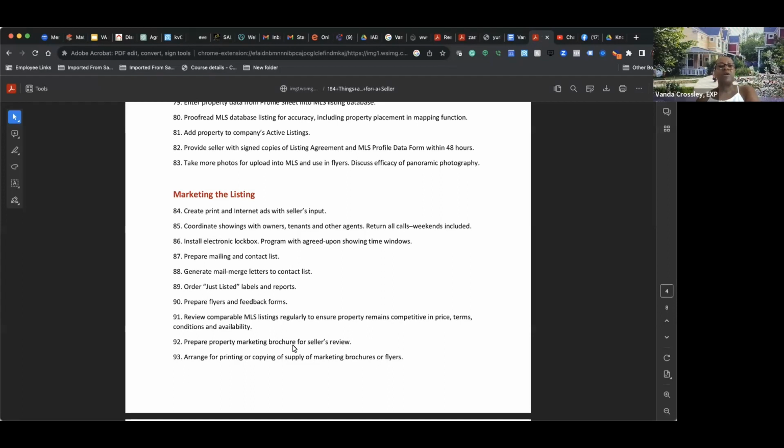Prepare mailing and contact lists. Generate mail merge letters to contact lists. Order just listed labels and report. Prepare flyers and feedback forms. Review comparable MLS listings regularly to ensure property remains competitive in price, terms, conditions, and availability.